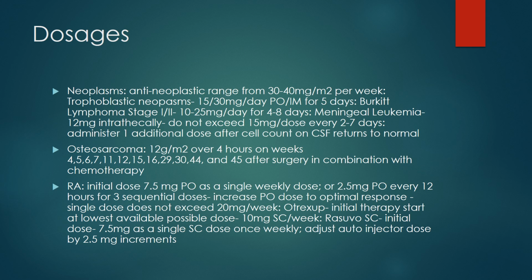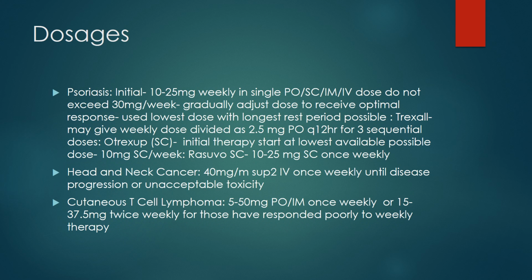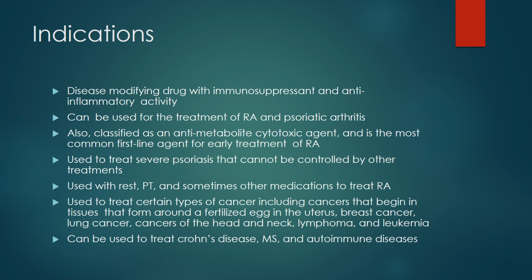And then here are just some general dosages that I found on a website for neoplasms, osteosarcoma, rheumatoid arthritis, psoriasis, head and neck cancer, and cutaneous T-cell lymphoma. If you want, you can read through the dosages. That was just a general idea. It's going to vary from person to person.